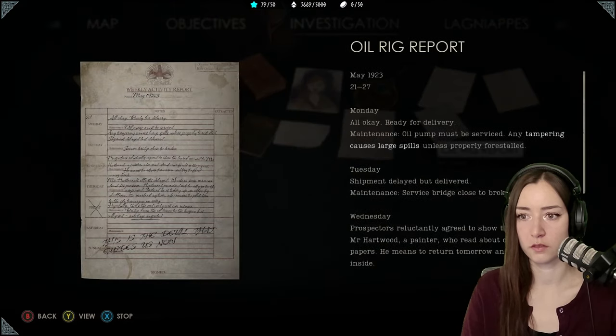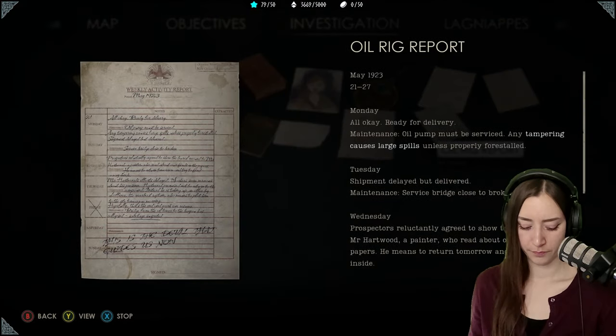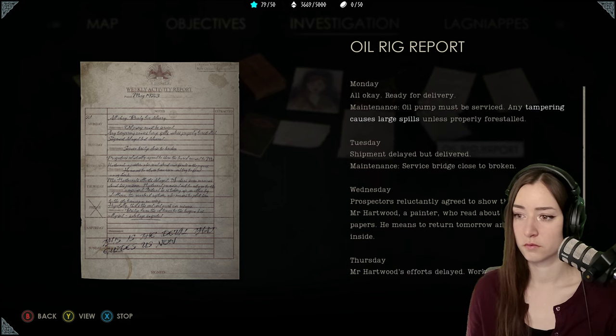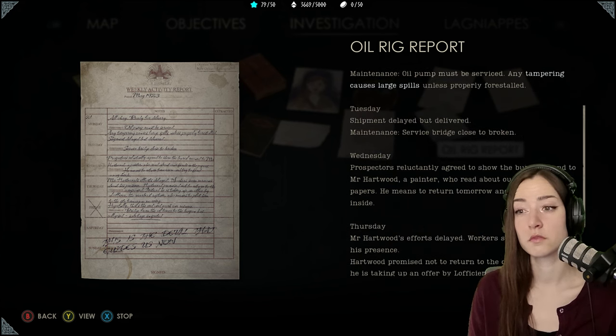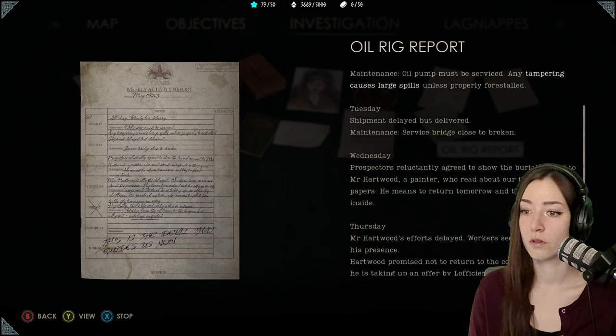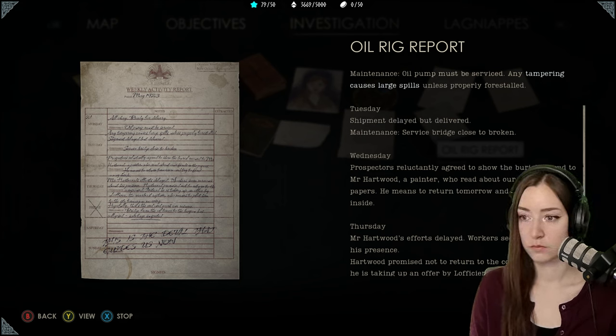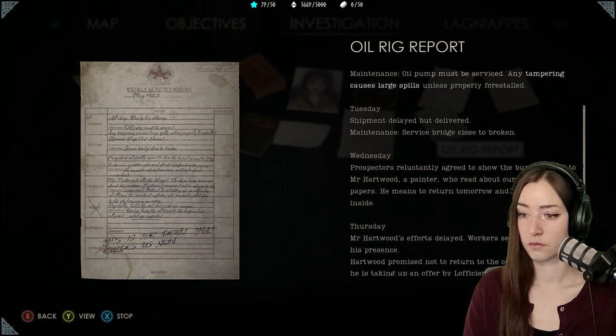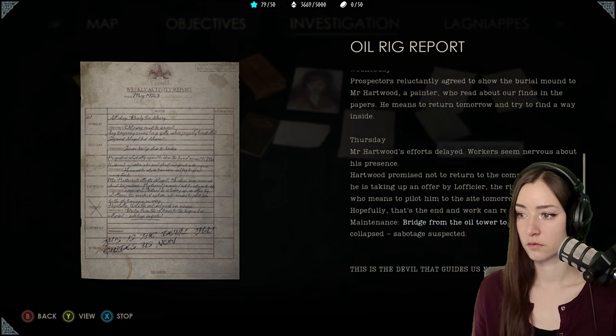Oil rig report. May 1923. Monday. All okay, ready for delivery. Maintenance, oil pump must be serviced. Any tampering causes large spills unless properly forestalled. Uh-oh. Tuesday, shipment delayed but delivered. Maintenance, service bridge close to broken. Wednesday, prospectors reluctantly agreed to show the burial mound to Mr. Hotwood, a painter, who read about our finds in the papers. He means to return tomorrow and try to find a way inside.